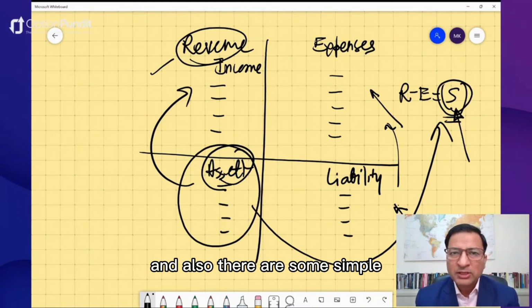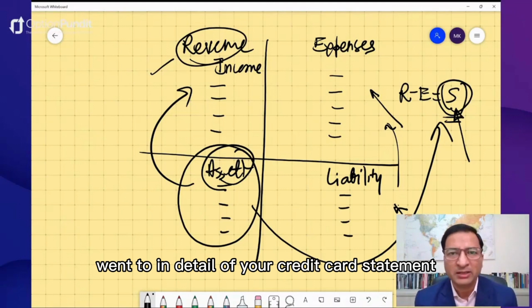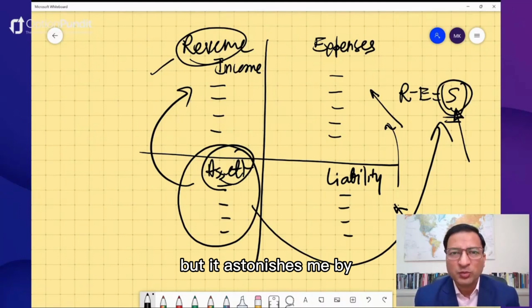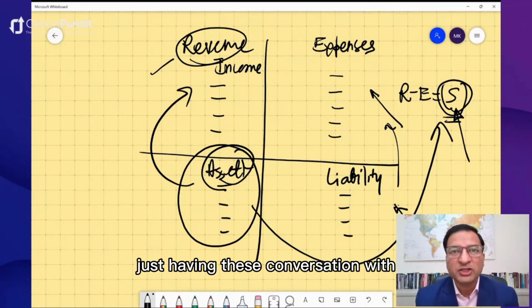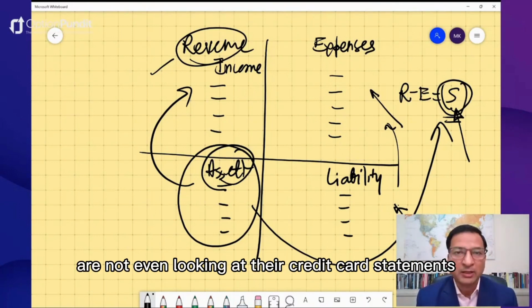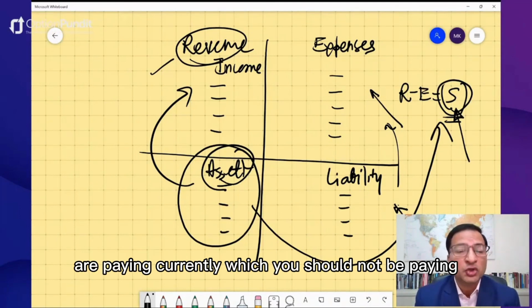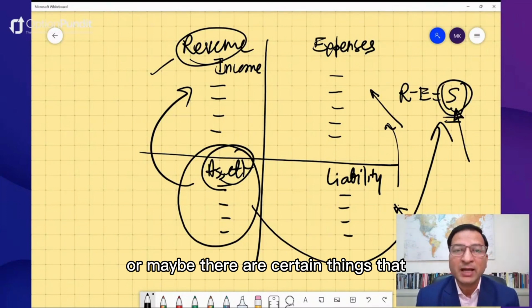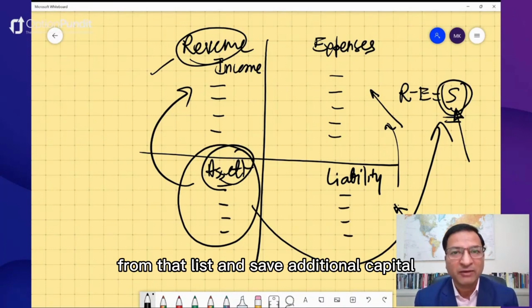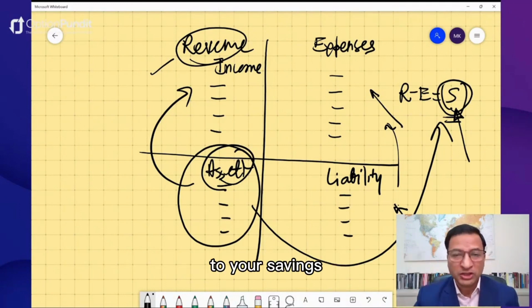And also, there are some simple ways to reduce your expenses. When was the last time you actually went through your credit card statement in detail? It's not rocket science, but it astonishes me, just by having these conversations with lots of people around the world, that a wide majority of them are not even looking at their credit card statements. So just go back and look at it. Maybe there are certain things that you are paying currently which you should not be paying, or certain things that are accumulating that you can simply cut off from that list and save additional capital. Whatever capital you save will be adding to your savings finally.